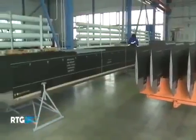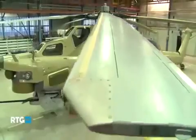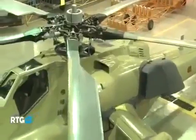When the rotor turns, the centrifugal force makes the flexible blade into a hard wing, which allows the helicopter that weighs many tons not only to stay in the air, but also to perform complex aerobatic maneuvers.